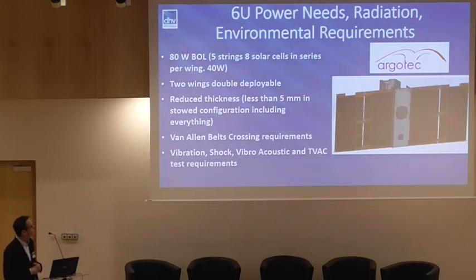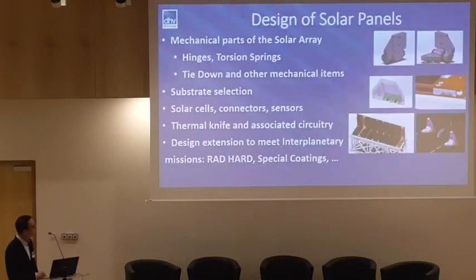In these requirements, we have special requirements for thermal cycling, hard radiation requirements for electronic components, and strong requirements for mechanical tests: vibration, shock, acoustic, and thermal vacuum chamber. The design phase, normally in our company and especially in this project, starts by designing the mechanical components. This solution consists especially of a hinge covered by oversized springs. The release mechanism consists of a thermal knife using a special resistor, a radiation-hardened resistor for a deep space mission.